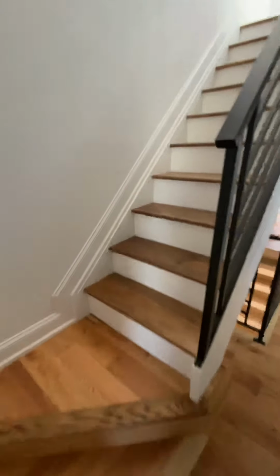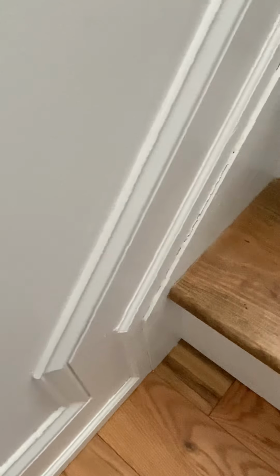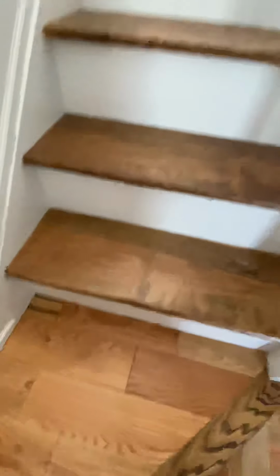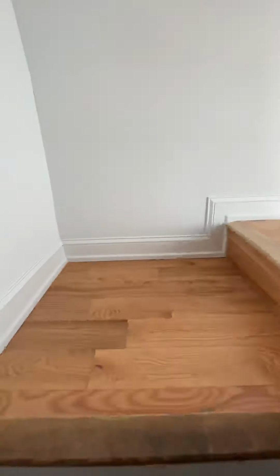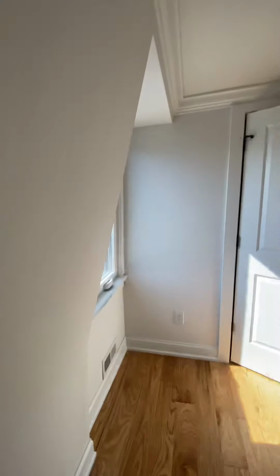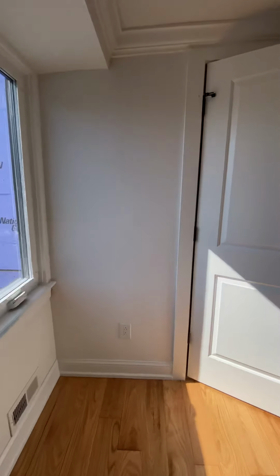Third floor suite. Here we go. Here we go again. See those small little things right there that ought to be fixed. Onto the third floor suites. A bunch of steps. Now you can tell this was potentially the attic, as you see that this right here is at an angle. Some of the walls.